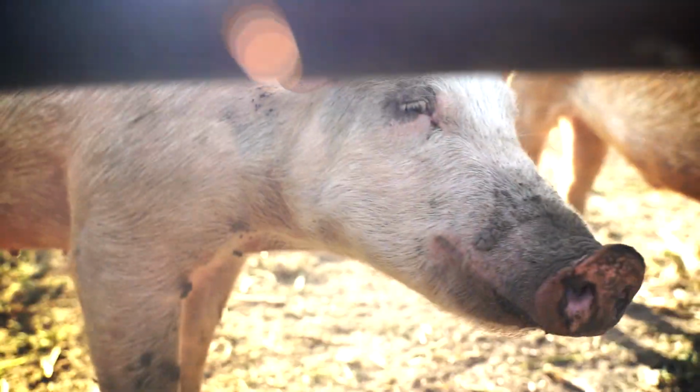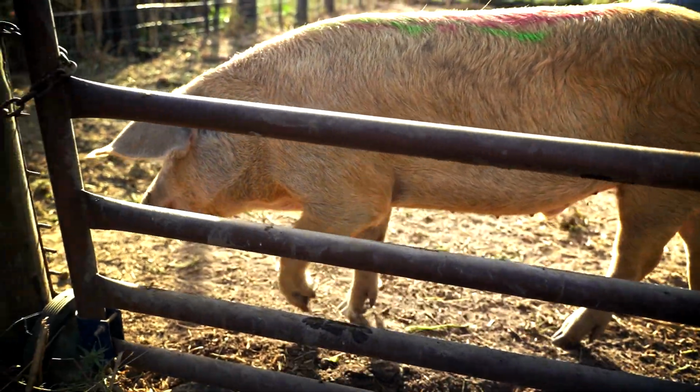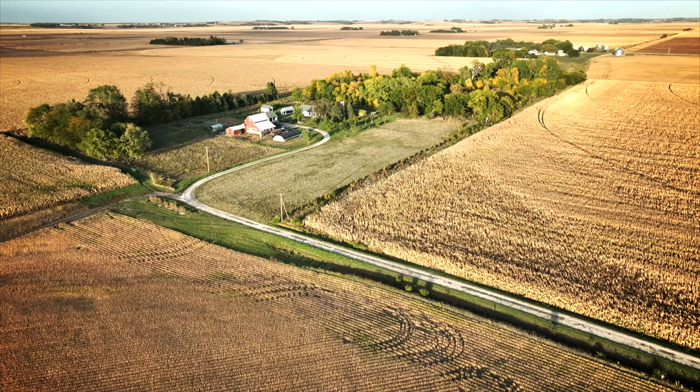In the fall, it is time to get the pigs loaded and to the butcher. This year I'm going to 3 different butchers, so it's just sorting pigs and getting the right ones to the right place.